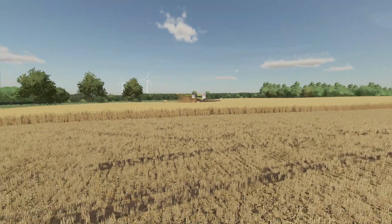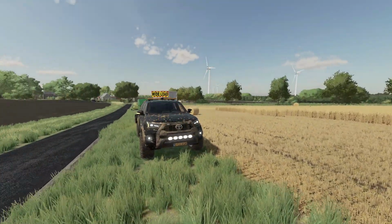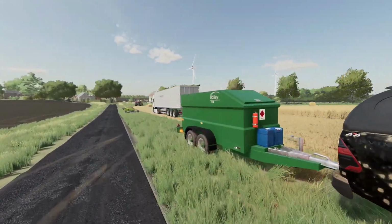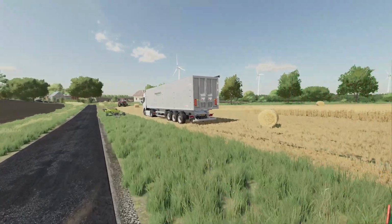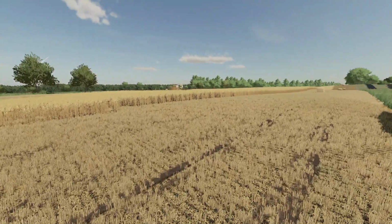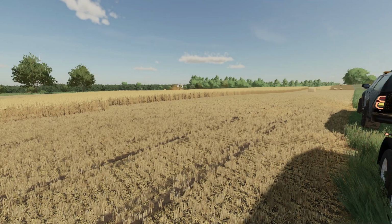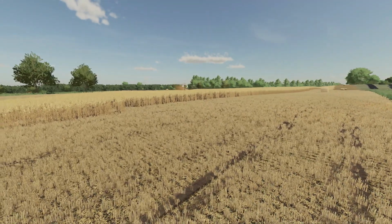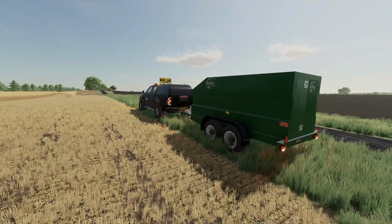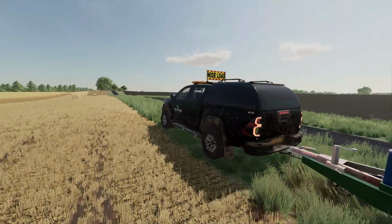AS just got round and unloaded. We've come back with the Bowser. Drew's already started baling out here. Lorry's there. And I think this is going to take us into tonight, so everything will be probably staying here. I think we've got a third field to do tomorrow before we go back.